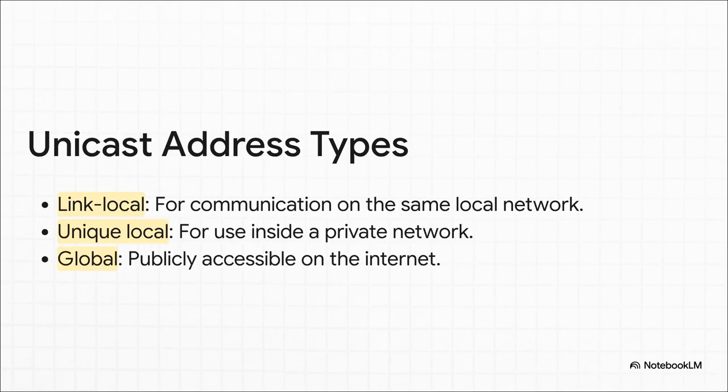And if we drill down just into unicast, there are a few key types you should know. You've got link local addresses, which are just for devices on your home network to talk to each other. They can't go out on the internet. Then there are unique local addresses, which are kind of like for a company's internal private network. And then, of course, you have global addresses. These are your public-facing addresses for the whole wide world.